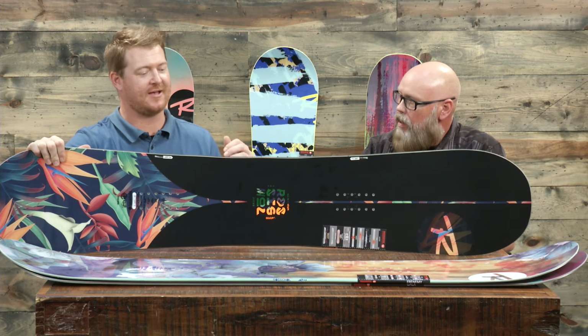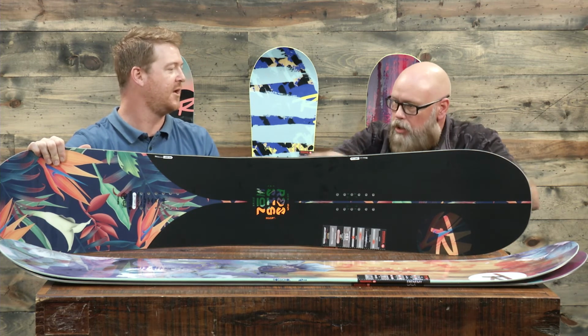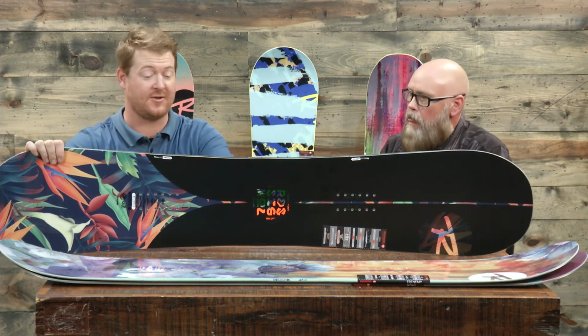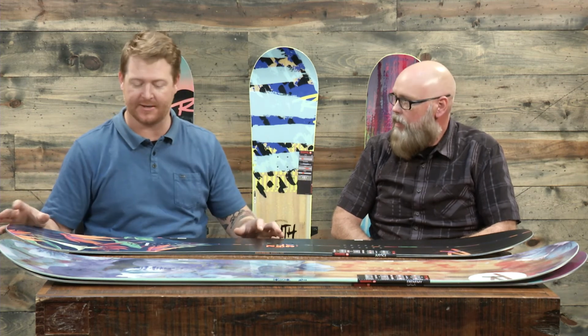But having the, was it carbon on top? Yep. Carbon on top, and then aramid on bottom. We'll run a stringer on top. And that's down the center line of the board. Yes, not close to the edges. So I suppose it'll probably give a lot of longitudinal snap without making it too torsionally rigid. Exactly.